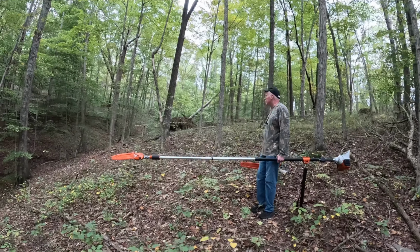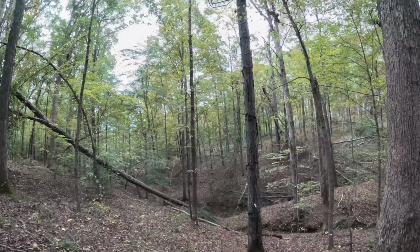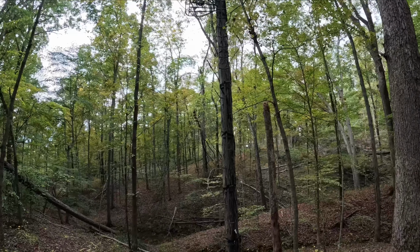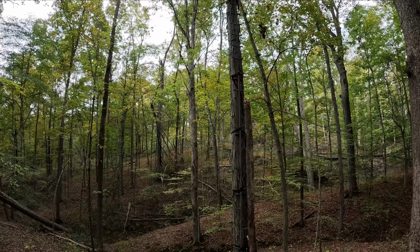And I don't know if this tree one was here before last year. No. It came off of that right there. Wow. That one right there. This is what we're here today for, folks. The tree stand looks to have survived.